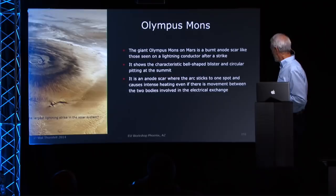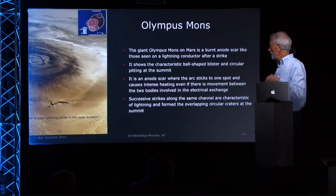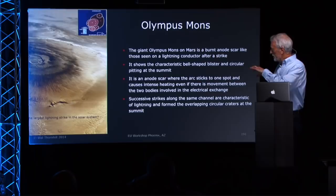Successive strikes along the same channel, as I said, lightning often has multiple strokes and forms craters on the rim, and so on. That's precisely what's happened here. They're called calderas on Olympus Mons, but they're perfectly circular, and you'll notice they're sort of like cookie cutter effects, and one of them, as you can see, is perched right on the rim, centered on the rim.